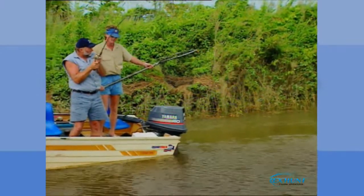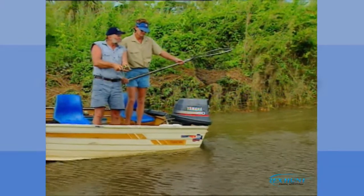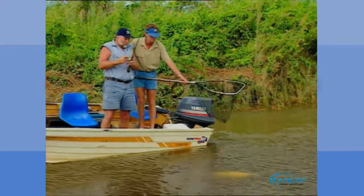That's why a lot of us have come to Darwin, Rex. Yeah, well, after the footy, they all head up to Noosa and sit in the lounges on the beach in the G-strings, and Lynn and I come up here, mate, with the barramundi lures.